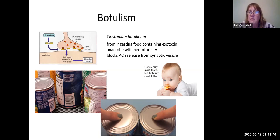Why do I have a picture of a baby with honey? Because a lot of parents who don't know better dip babies' pacifiers into honey because they love them and it shuts them up and then they fall asleep. But honey naturally contains small amounts of this bacteria. Fine for you as an adult, not fine for an infant. Their immune system cannot handle it and they can die from botulism.